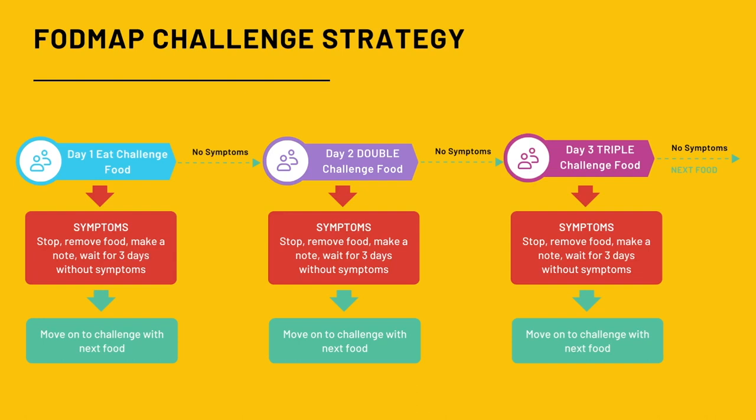The important aspect is to look at if you do get symptoms. So if you get symptoms at any point, you stop, you remove the food, you make a note so that you can remember, and you wait for 3 days without symptoms before you move on to challenge with the next food.